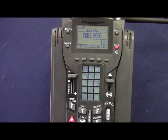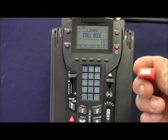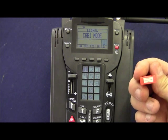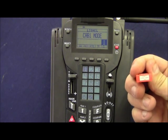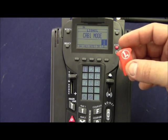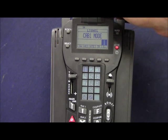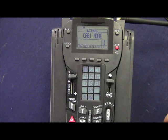Before we program our Southern Crescent locomotive, we need to first tell our Cab 2 everything about the locomotive. We do that by loading the orange memory module that comes in the box with the locomotive. Up on the front there's a label that says Legacy Southern Crescent 1393, which is the road number. What we do is we insert this module in the top of our Cab. We remove the dust cover and insert the module with the silver circle L facing upward. Insert that.